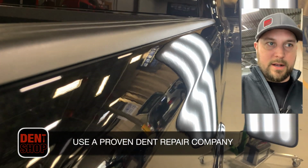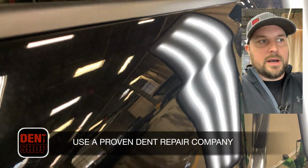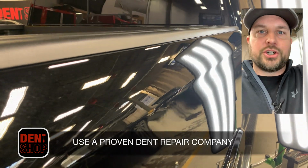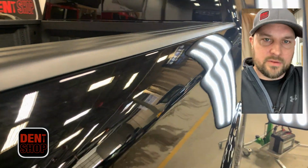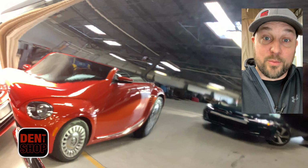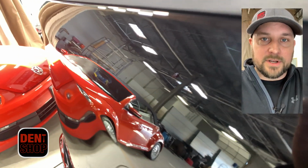So guys, as you can see, it pays to make sure you look into the company who's doing the work on your car. Make sure that they have experience, make sure they can show you some of the before and afters of the work that they do, qualify their skills and their abilities, so that you don't end up with a mess on your brand new, probably $60,000 truck, and have to come to Dent Shop to have it all fixed up.